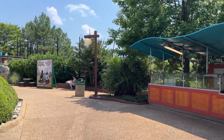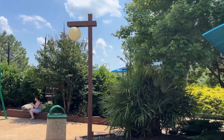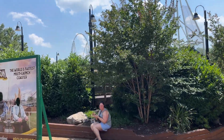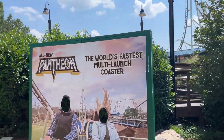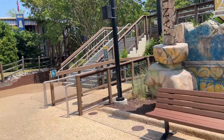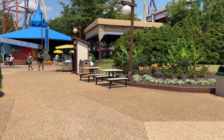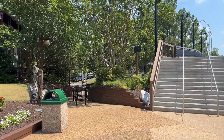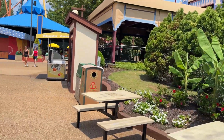And now coming around this corner is one of the newer rides in the park, Pantheon. I didn't get to experience it last year, but I did get to experience it this year, and it is really intense. It's multiple launches that are a gut punch, and it sends you back and forth through a really twisted course. And over here you can see the train just leaving the station. That's where you would board the train.